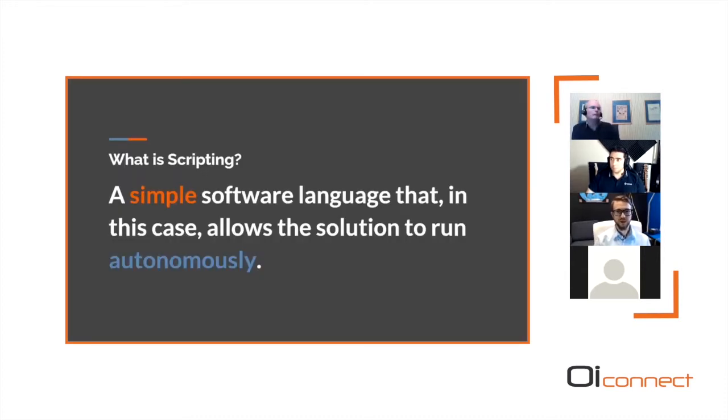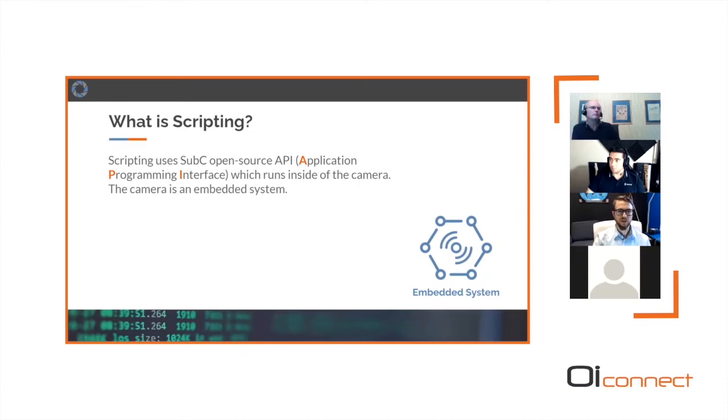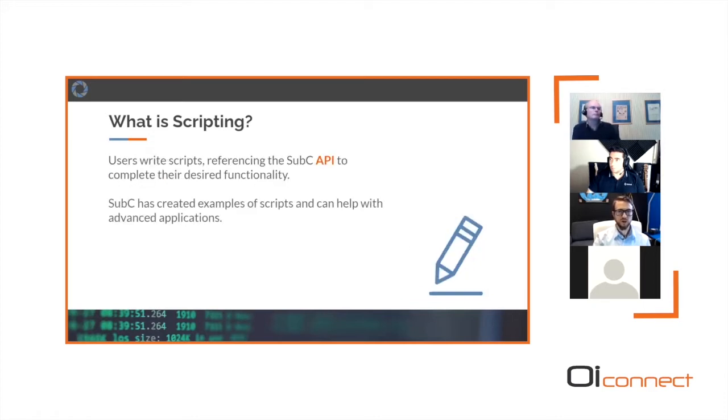What is scripting? Scripting is a simple software language that, in this case, allows the solution to run autonomously. Scripting uses the Subsea open source API, which runs inside the camera, and the camera is an embedded system. The user writes scripts referencing the Subsea API to complete their desired functionality. Subsea has created examples of scripts which can help with advanced applications.